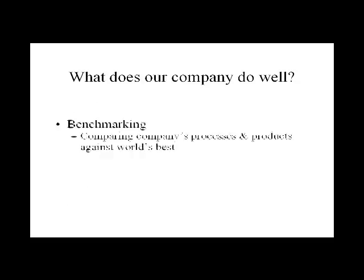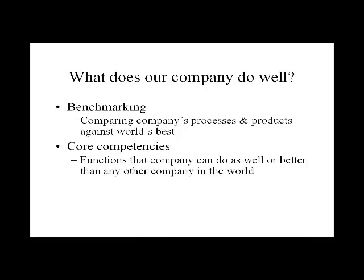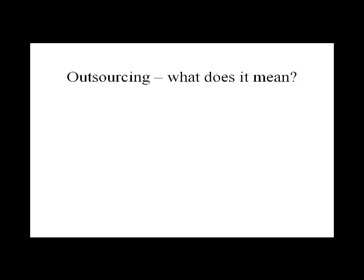All right, let's take a look at what we do well in terms of product and market planning. The process of benchmarking is defined. Core competencies. What do we do as well or better than anybody else? And Jack Welch, formerly of GE, that was his philosophy. Focus on core competencies.